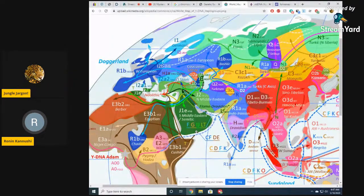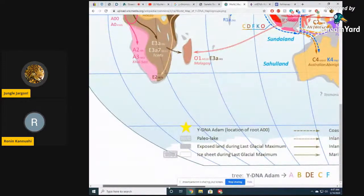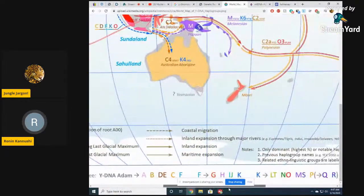It says right there in the lower left-hand corner, Y DNA Adam, the star. You see the pretty little star there in gray? That's where it starts. It says right here, you're showing me exactly what you showed me before. Adam, right? This is Adam. So we got A, A, B, C, D. A starts in Africa, and then you have the Semitic people right here, right? Right, that's after the fact.